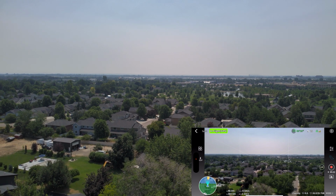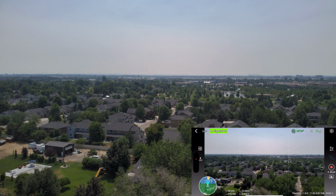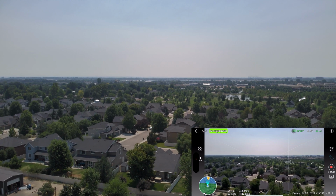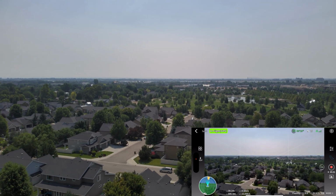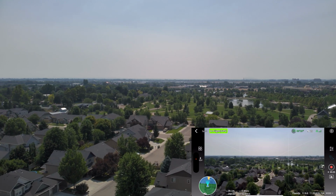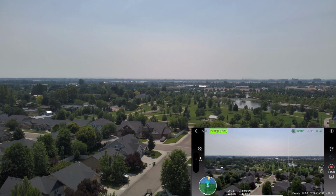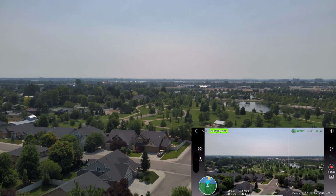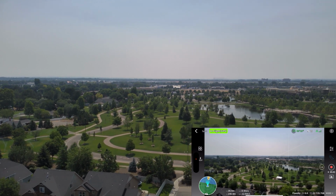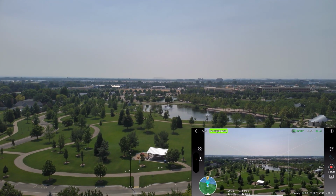We got good signal again, and let's hit full throttle, and let's see how fast this guy will get up to. Yeah, that was kind of interesting. Yeah, there's 13 meters per second. Remember, advertised as 14 on this drone. So it's 13. I think I saw 13 and a half there for a little bit, but not quite. And there's our picnic shelter.